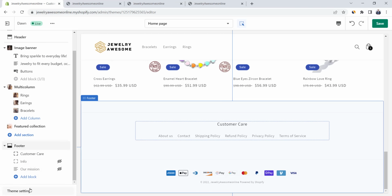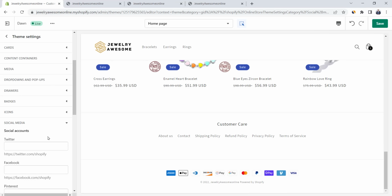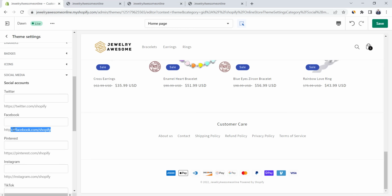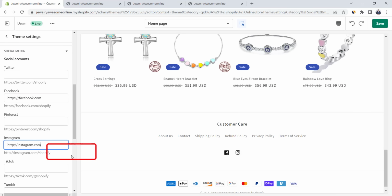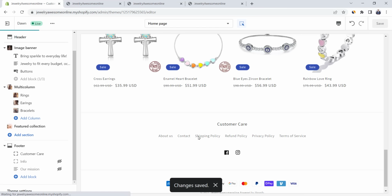Go back and click on Theme Settings. Go down to Social Media, and here you can insert your store social media pages links. Let me add links for Facebook and Instagram. You will notice that small icons are added here. Click on Save. And by this, we finished working on the header and footer, and let's move now to the next step.